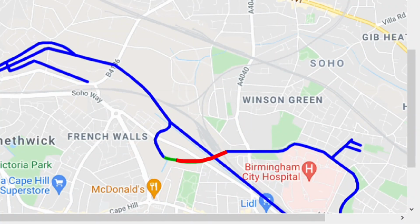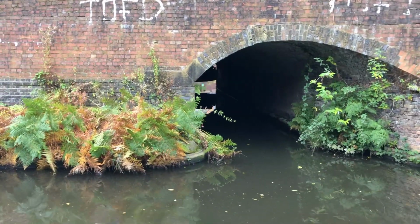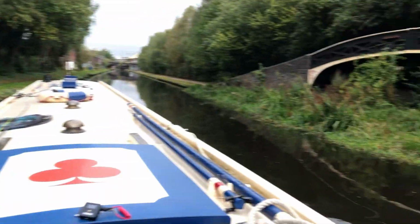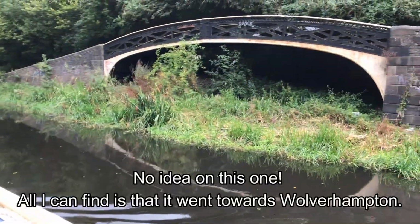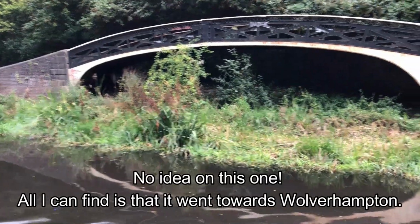Again, this is further evidence of the loops from James Brindley that have since been cut off. Still in water up there. Something going that way at some point.